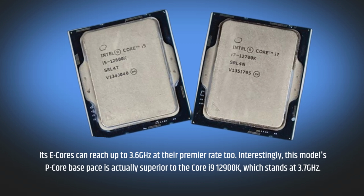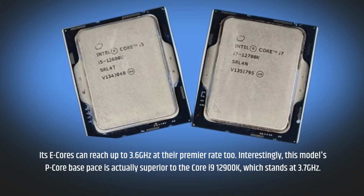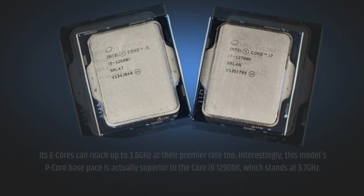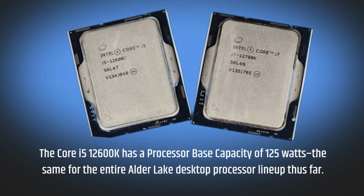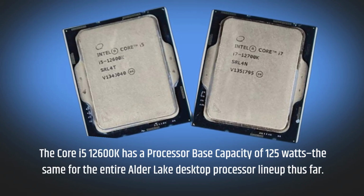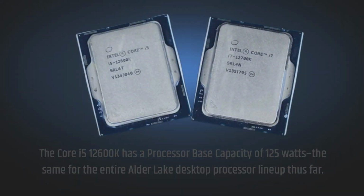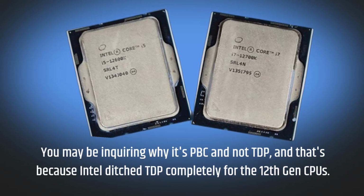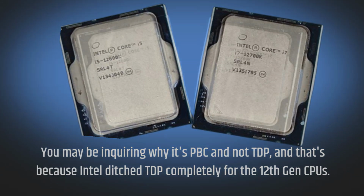Interestingly, this model's P-core base speed is actually superior to the Core i9-12900K, which stands at 3.7 GHz. The Core i5-12600K has a processor base power of 125 watts, the same for the entire Alder Lake desktop processor lineup thus far. You may be wondering why it's PBP and not TDP, and that's because Intel ditched TDP completely for the 12th gen CPUs.